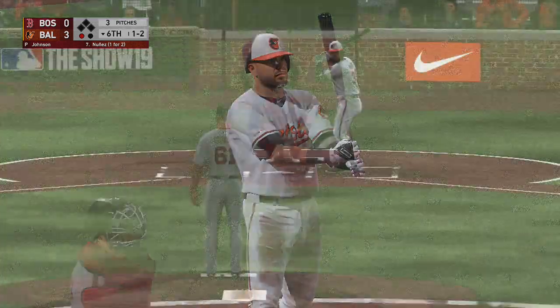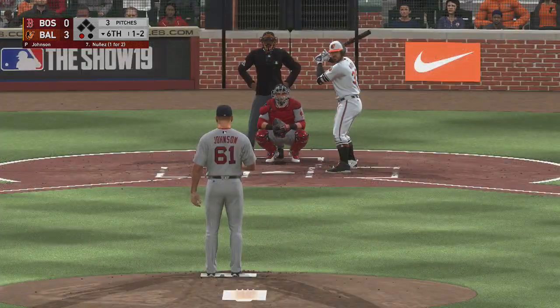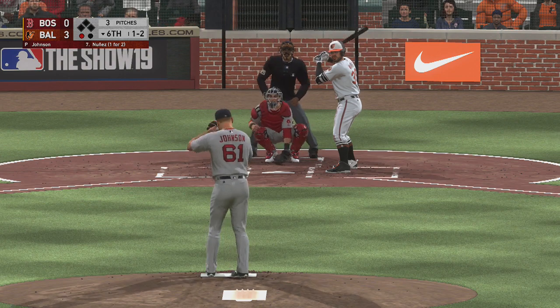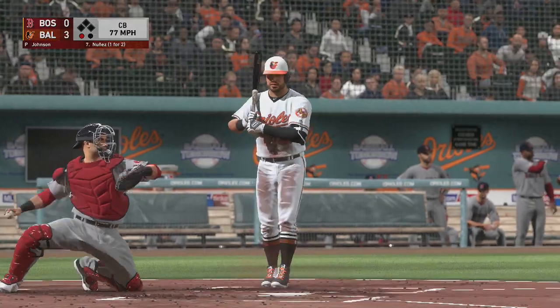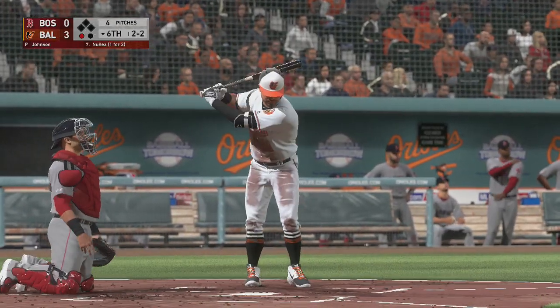There's a good slider down and in at that back foot. That's a tough pitch to lay off as a hitter and a great pitch as a pitcher. That's one of those. How could he not swing at that one? A good take there on that pitch. 2-2 the count.